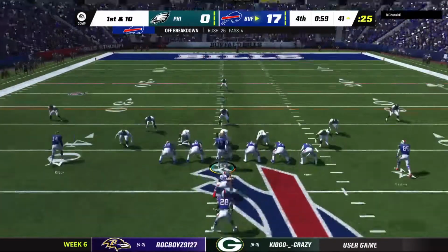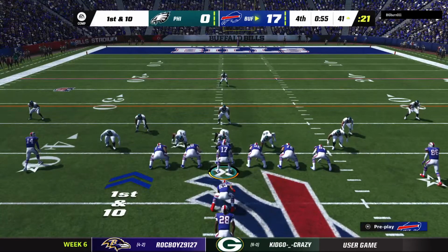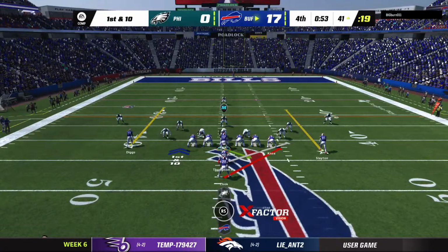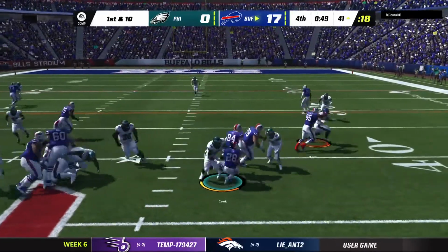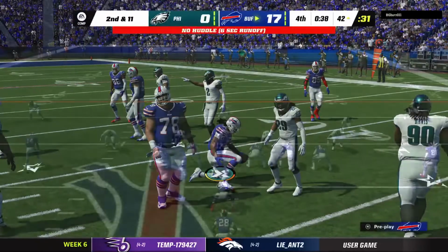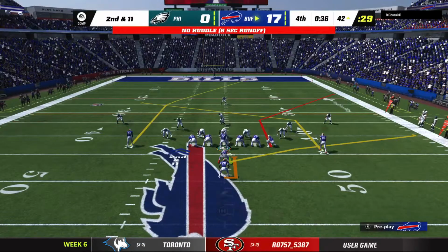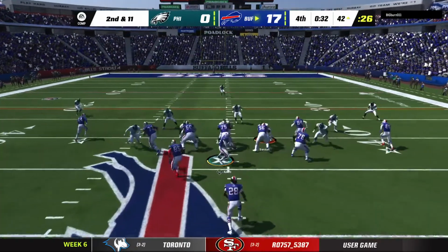All runs on this drive so far. It's 1st and 10. Let's make these babies crawl all the way back. They run it again with Cook. And maybe a measure of revenge there. He's had his way in this one, but this time they get him behind the line. Maybe just a slight detour on what's been a strong drive. Here's 2nd and 11.